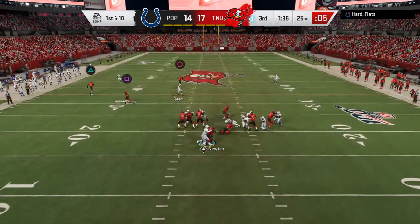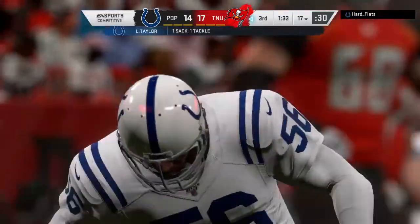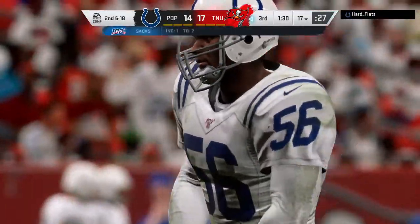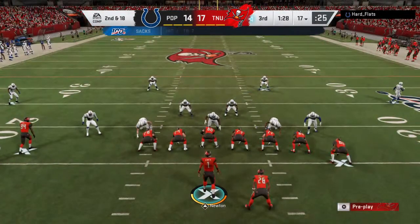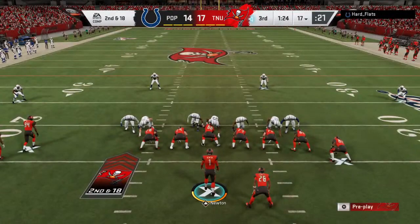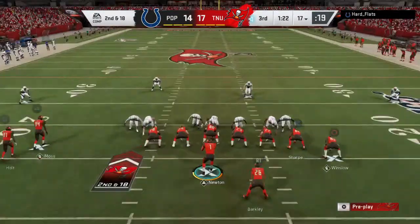Now Newton on first down. And he'll be brought down by the Colts. That's the Hall of Famer Lawrence Taylor doing what he does best. Got to imagine the pass rush will be equally intense here on second down following the sack. It's 2nd and 18.